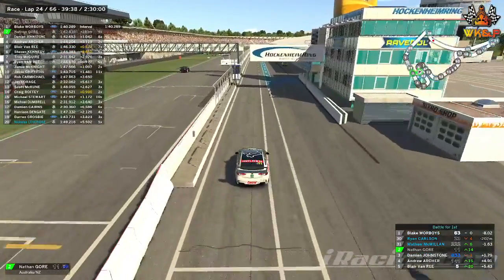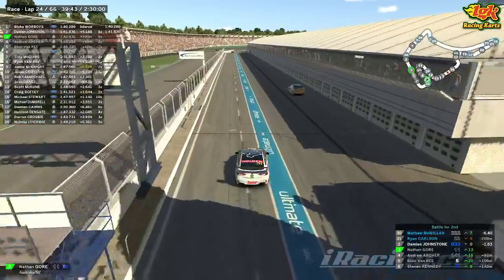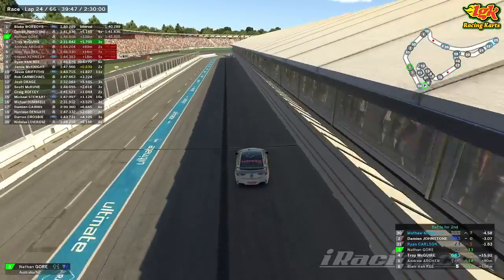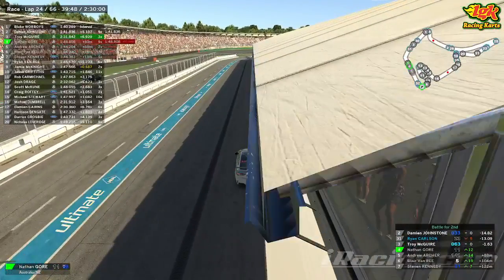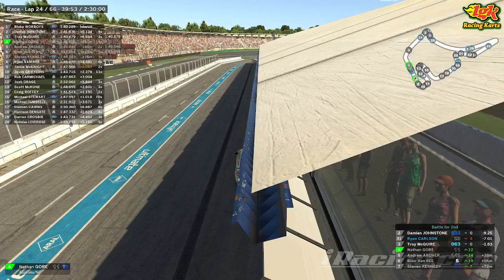Yeah, if he can get a good run out of the pits and he's on a clear run, or even if he's in some traffic, keep saving that fuel, he might be one to watch as we get towards the end of this race. Yep. Archer, Blair Van Rie and Steve Kennedy have also dived into the pits.